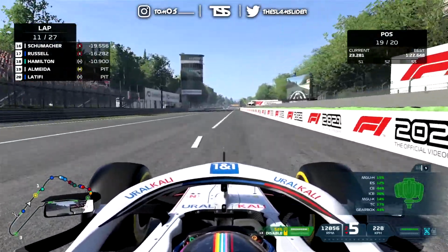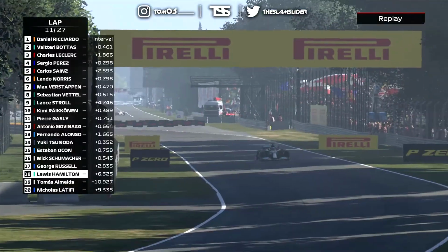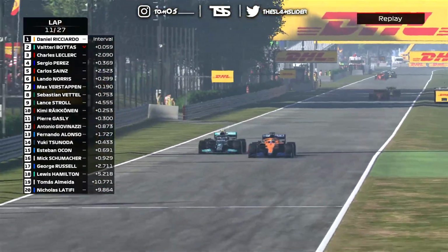But you can see we pulled into the pits and we fitted a brand new set of medium tires, because I'm trying to maybe get an undercut, because I'm losing too much time defending against Gasly, so I think this is a good decision.